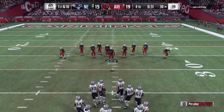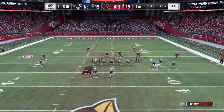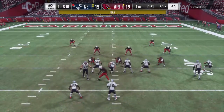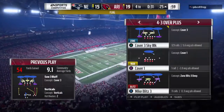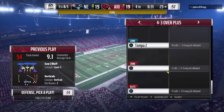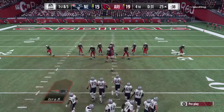Fresh set of downs here. Looking to jam the receivers at the line here. Press coverage look defensively. And now whistles and a flag, and I think we got a jump here. So a jump there defensively. That's a killer. Watch the football. Don't move across the line of scrimmage until the ball moves.